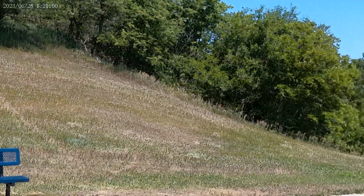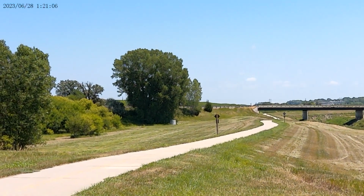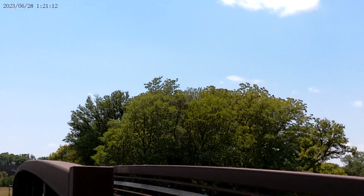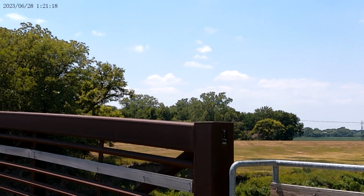And then on down the road here, the path, in the distance is the bridge over South 36th Street. And this is the Big Papio where the Rock Island would have crossed. Let me get a better shot.